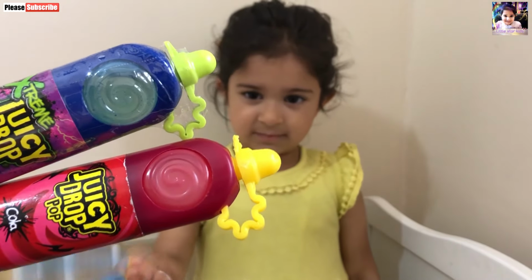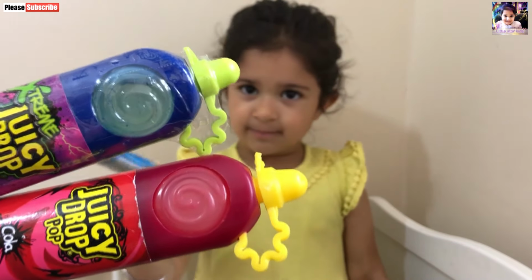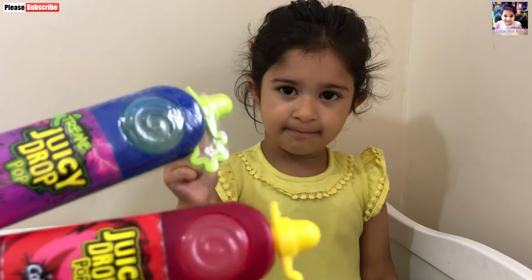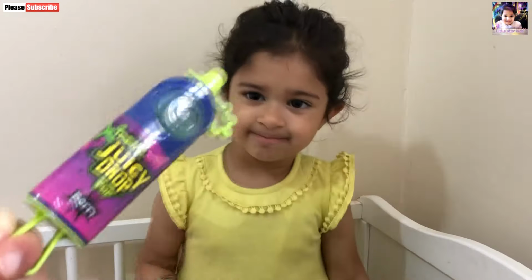This is purple, the color purple. Do you know what color is this? This is purple. Where is the purple color? Here. Take the purple one.